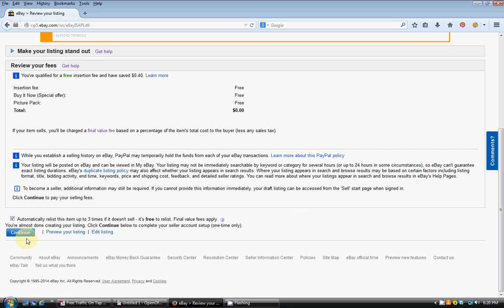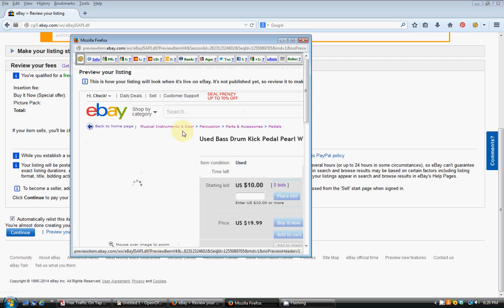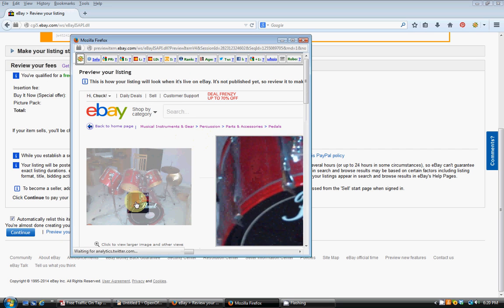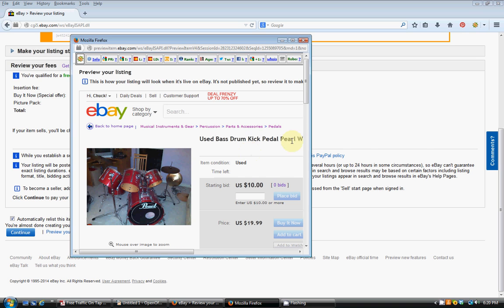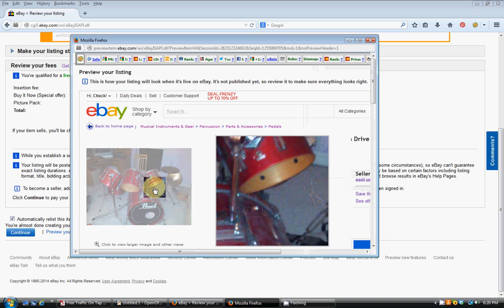You can preview the listing. This will actually take you to show you what it will look like. There's your picture. You can see it was over 1,000. So it does blow up the picture. You can see everything, you know. There's your $10 is your starting bid.